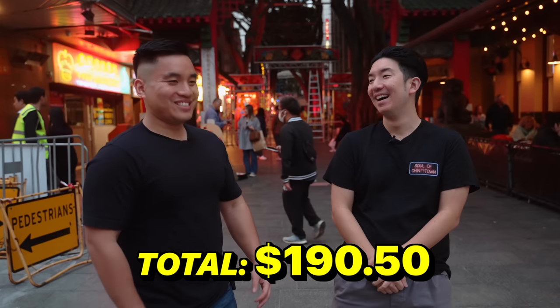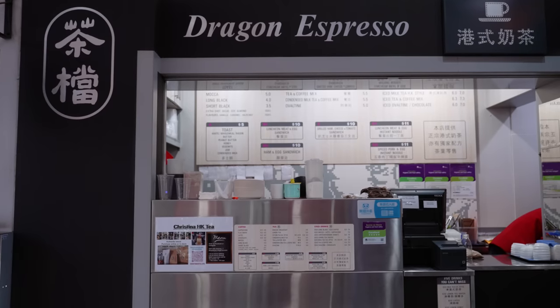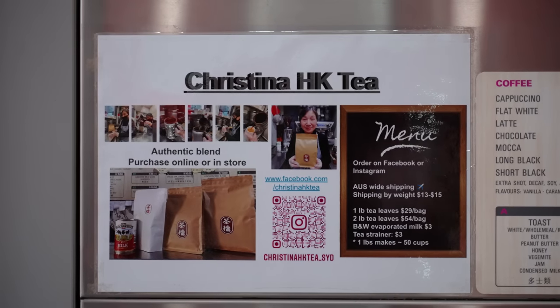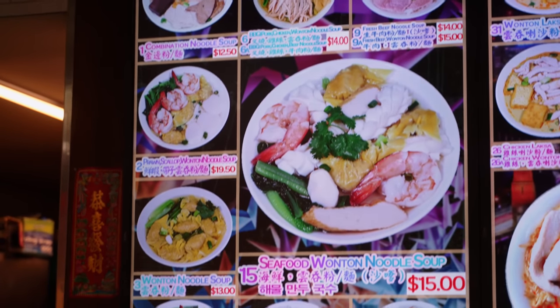Well, guys, that concludes our Chinatown food tour. I think that $100 budget went out the window, unfortunately. There's too much good food to eat at every restaurant that we visited. So much good food that we missed out on a couple of really good spots as well, which we were planning to go to, which was Super Bowl for their congee, Dragon Espresso for their Hong Kong milk tea and iced tea, Happy Chef for their laksa and noodles. But every place that we went to today was exceptional as well. So what a great food tour, man.